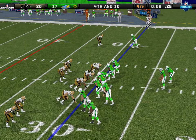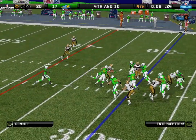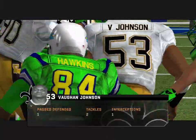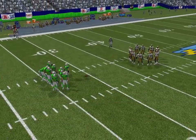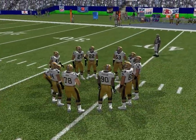Even though it's fourth and long here, they're going to go for it. Drops back, gets the pass off, interception. They've almost got this thing all wrapped up. They just have to run out the rest of the clock.